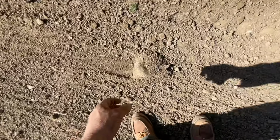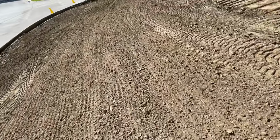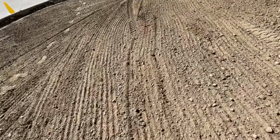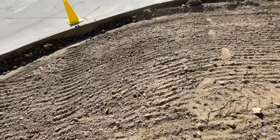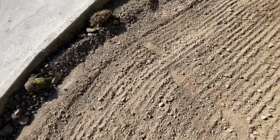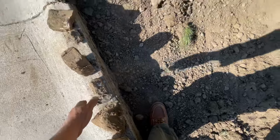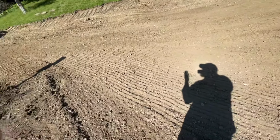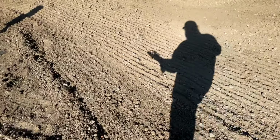For example, back dragging, I hit this thing. That's just a piece of concrete. And you can see all the rocks, just a bajillion of them. That's literally all gravel. There's nothing I can do about it. Like when I dug that 3 to 4 foot hole over there, I found rocks at the bottom at 4 feet. If I dug this all out 5 feet down, I would still find gravel. It never ends. It goes forever.